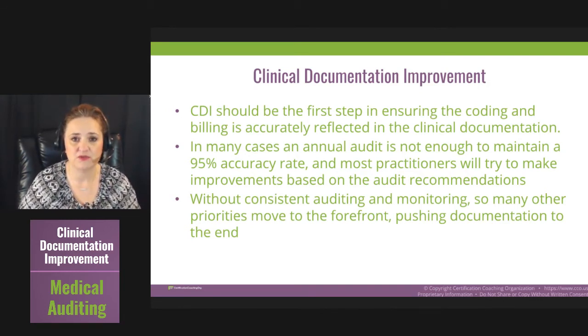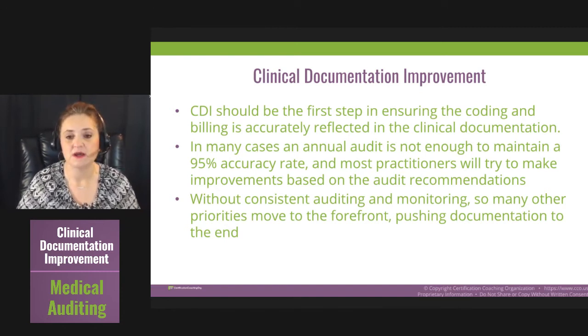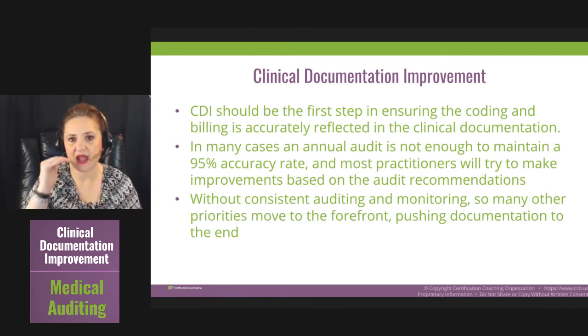And also, if you're not doing an annual audit and maintaining a 95% accuracy with the practitioner, then you've got to start doing more audits. We talk about accuracy in coding, right? From the coder standpoint, you always want to be over 95%. But we have to also talk about the documentation as well. Everything that we've just talked about has to be hitting right on target, 95% of the time or more. Because if we're not having that, then we need to have consistent internal audits.